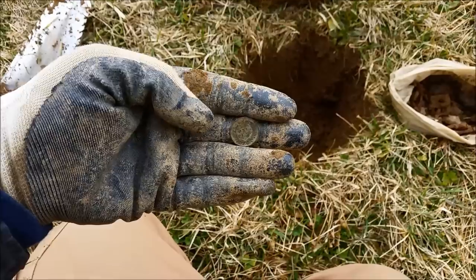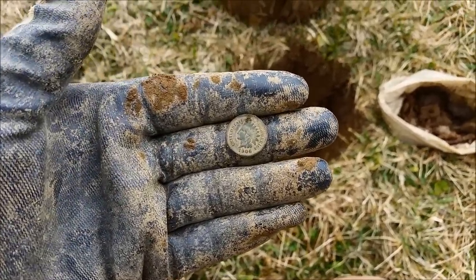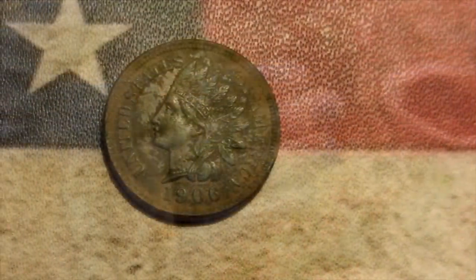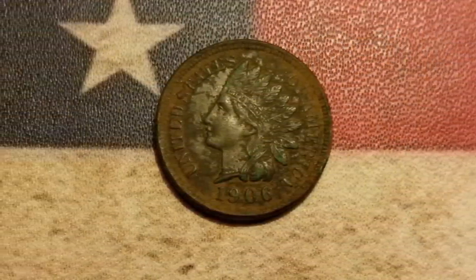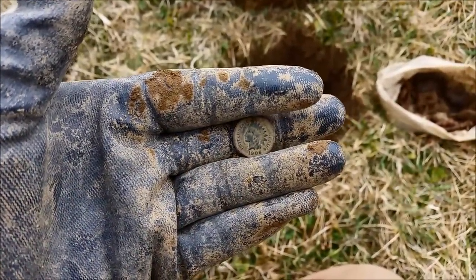Alrighty. Well, she's not the oldest, but she is in very good shape. 1906, full liberty. Let's see all the feathers. Sigh of relief. Hi, Lady Liberty, looking like an Indian. How you doing? So yeah, I got out of that hunt with a nice little Indian head penny. 1906, fantastic shape. Really happy about that one.